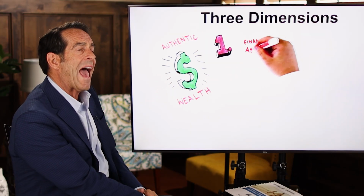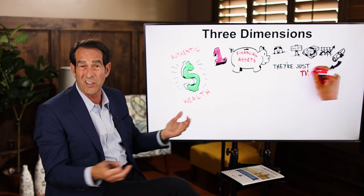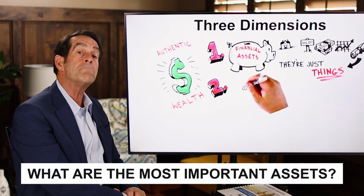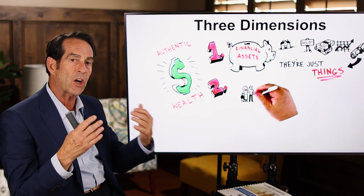When we say the word assets, what kinds of things do most people think of first? Most people think of such things as your house, other real estate, your cash, your stocks, your bonds, and so forth, but those are just material possessions, aren't they? They're just things. When I ask people, what are the most important assets that you value, that you cherish, that you possess on this earth?